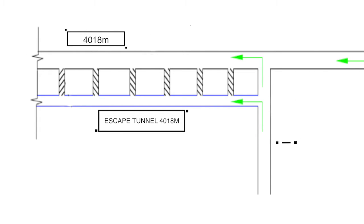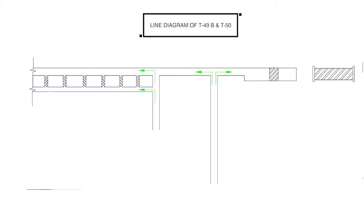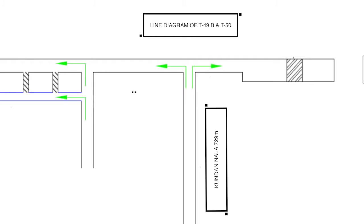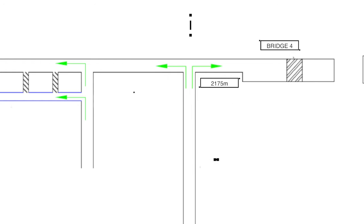Again, the length of the adit at Kundan Nala is 729 meters up gradient, while the main tunnel from Kundan adit towards Higni, single track, is 2,175 meters long. The main tunnel from Kundan adit towards Bridge 4, single track, is 1,127 meters long.